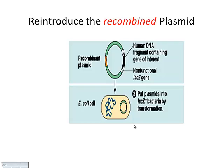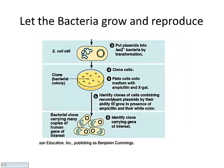All right. And then we reintroduce the recombined plasmid. This is just a blown up picture of what we saw. We reintroduce it back in here, and then you let the bacteria grow and reproduce. It's going to make lots more copies, but now it's going to make copies with that new material that's added in.